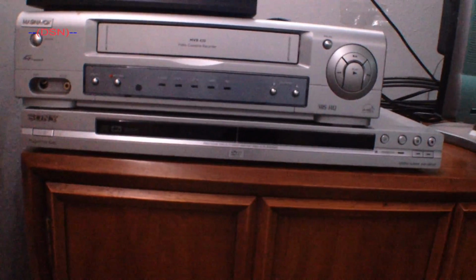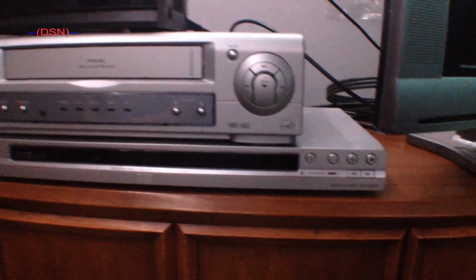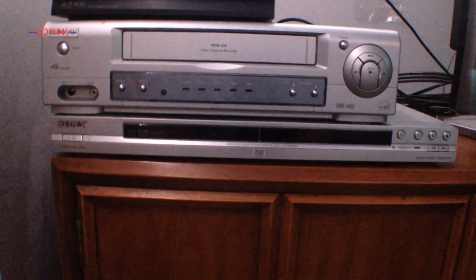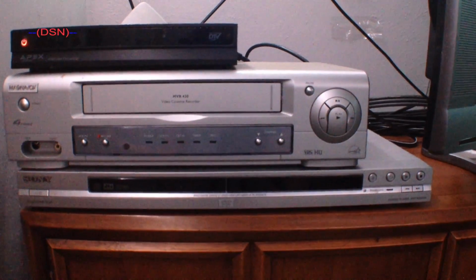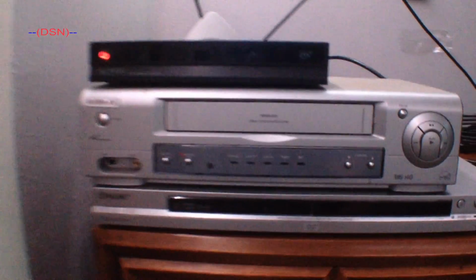This is a Sony DVD player with progressive scan. It reads CDs and DVDs, and this is kind of a cool thing it does. If you take a DVD out before it ends and put another DVD in, watch the entire movie, when you put the other DVD back in, it actually goes back to where it was playing from before, which is a pretty cool thing. On top of that we have a VCR.